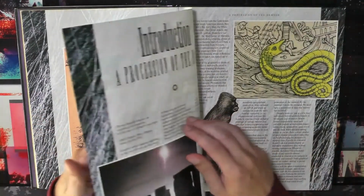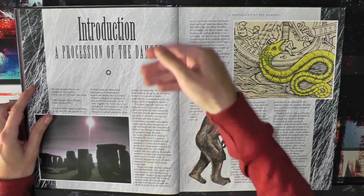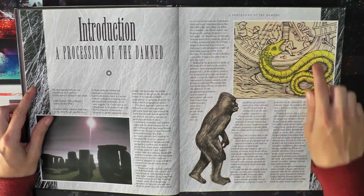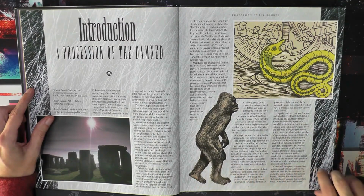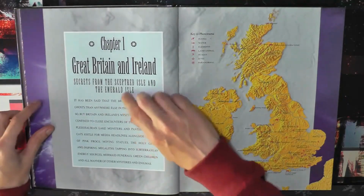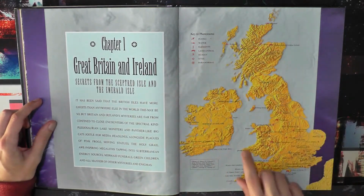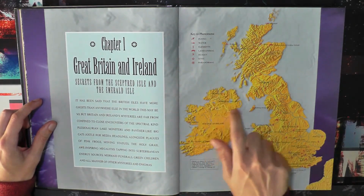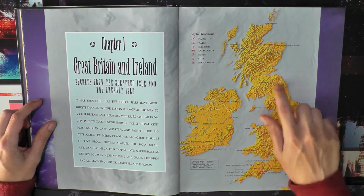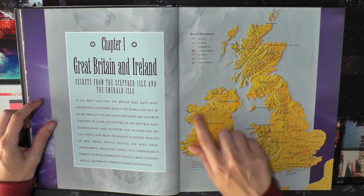So we're just going to have a look through this book and comment briefly on some of the images and titles that we see before us. So we have chapter 1 here, Great Britain and Ireland. So this is where I live, in Northern Ireland right here. This is England, Wales, Scotland, and this here is the Republic of Ireland.